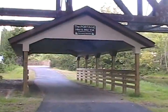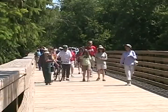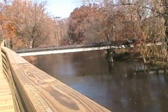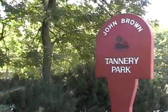In order to keep the trail along the river corridor, a 680-foot boardwalk was constructed out over the river to bypass the Kent Water Reclamation Facility. The trail continues into Fred Fuller Park, where the next phase will be constructed to John Brown Tannery Park and downtown Kent.